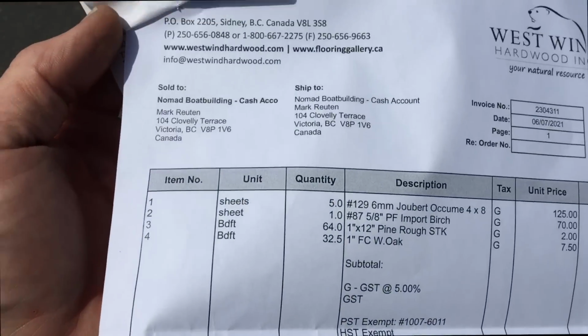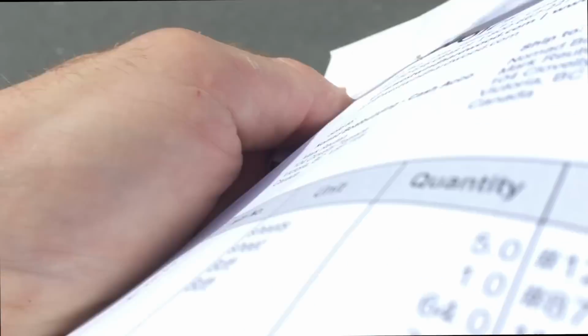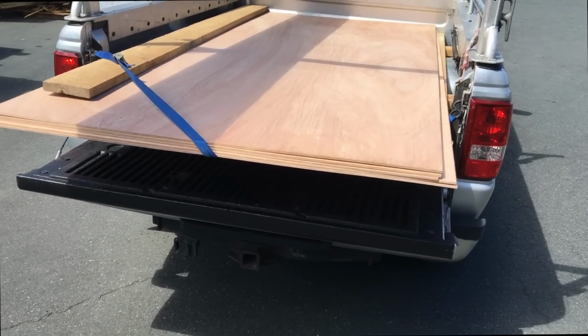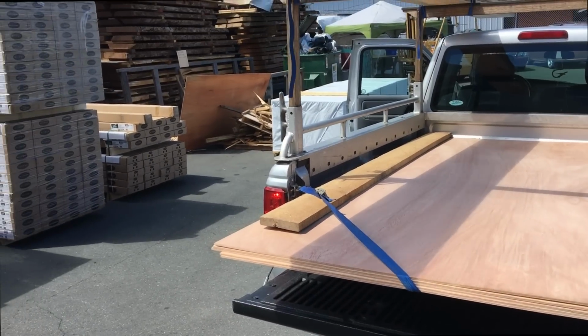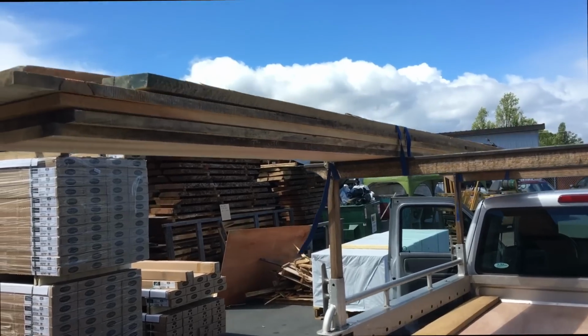Okay, so here we go. What did this run us? 1,200 bucks? No, 1,120 bucks. 125 a sheet for the plywood. And I got a good price on the oak, actually, $7.50 a board foot, so that's good.